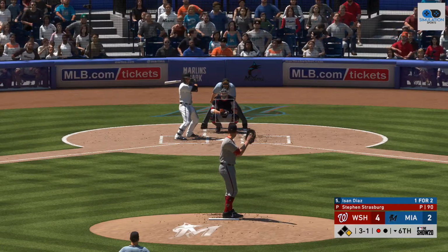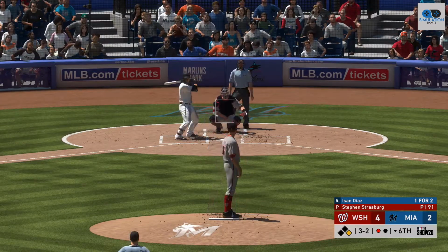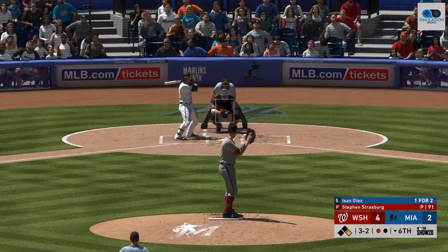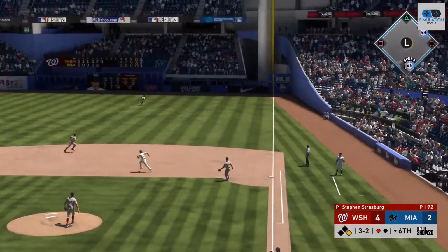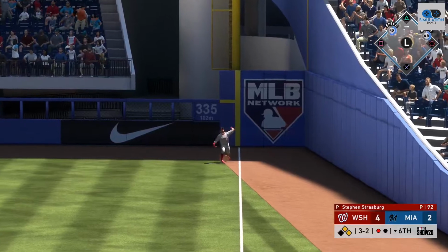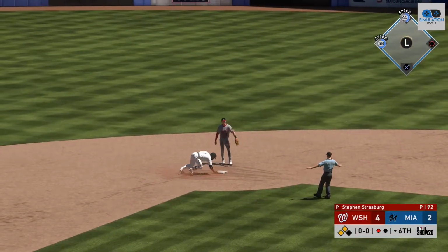Jorge Alfaro will be next. 3-2 now. Hey, there was great arm action on that 3-1 changeup right here. He's got this guy thinking. That's the beauty right now. We go to a full count. Do you sit changeup, or do you stay with the heater? And that's into the outfield for a 1-out hit. The relay, but he'll be in there with a double.